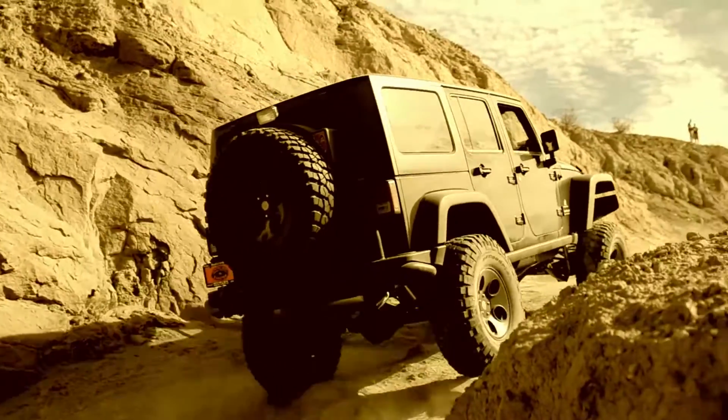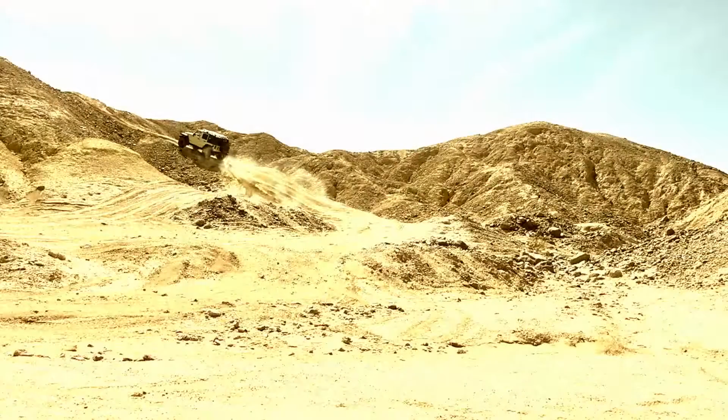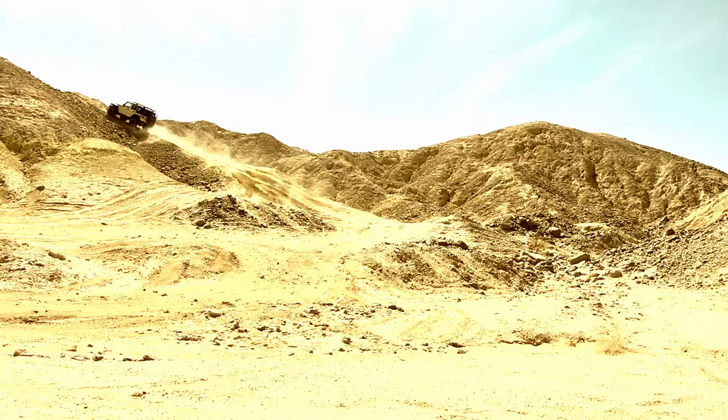There's just so much for everyone to just enjoy. You know, there's so many trails, so many different types of terrain, from the flat washes to the difficult canyons to everything in between.